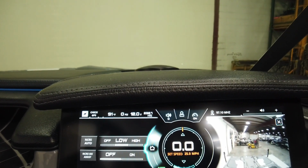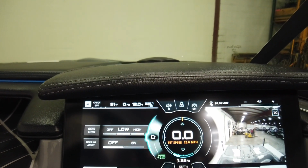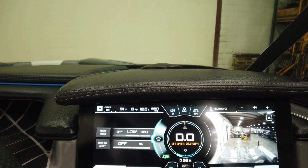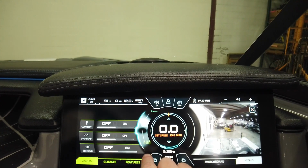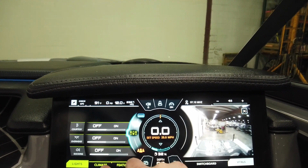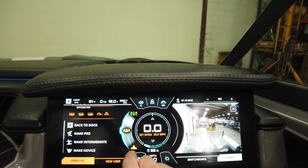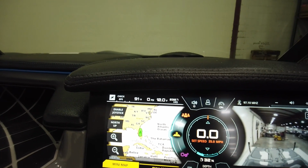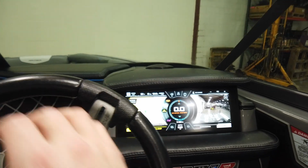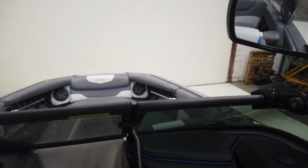232, I was right. So 232.7 hours on the clock. So nothing too crazy on this GS22. Run your stereo, run your ballast, all your lighting and climate features. Has rider presets as well as lake maps, which is not going to load properly in our metal building with the GPS signal, but that's in there on the dash.